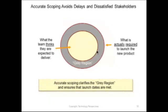And here's what often happens when the team thinks they know what they're expected to deliver, and then that creeps out. What they actually are required to deliver is larger than that. It means that you're probably going to miss launch dates and maybe even dissatisfy customers.